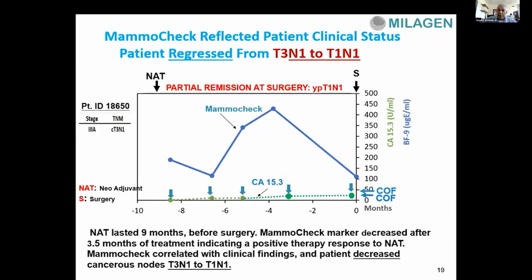So the next is another case where we are showing again the effect of the therapy. And what this means is, by having this test used by the patient every couple of months, you are literally in a position to look at the patient's physiological and clinical status as if you are looking at the patient under the microscope. This is absolutely new.